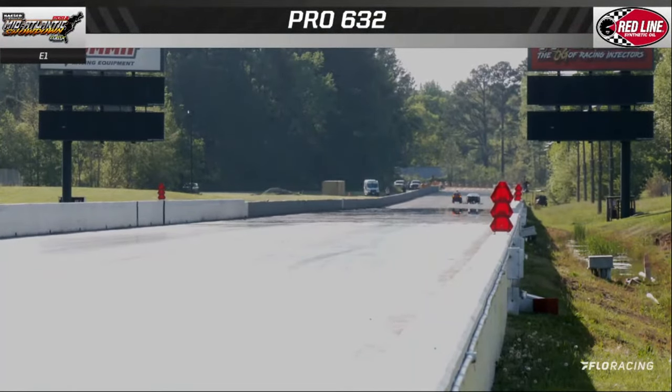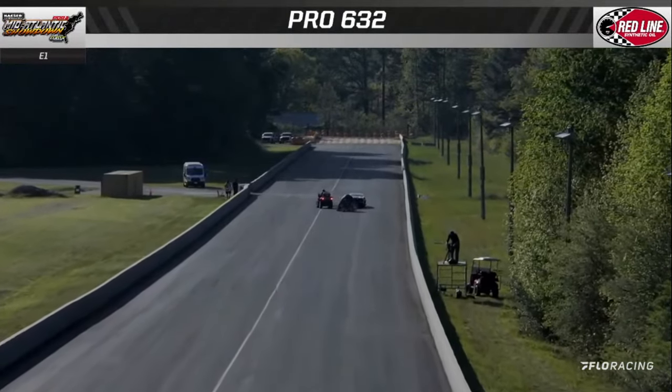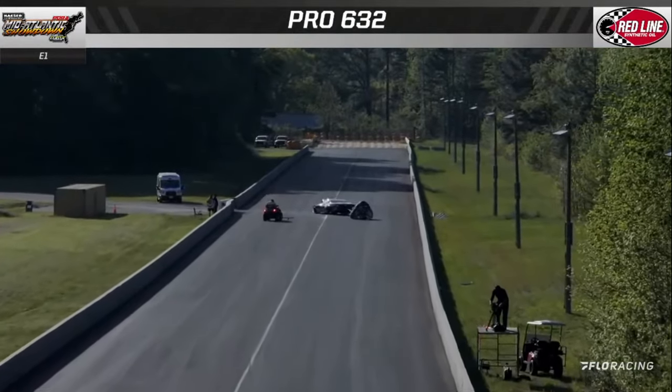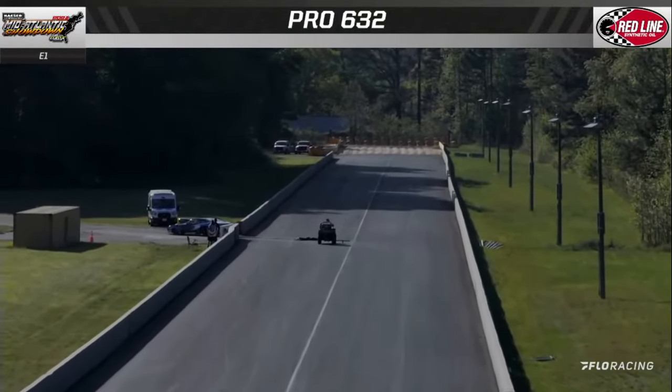Well, we just saw Doug Nickel go 4.20. Jason, that's where he qualified at. 4.20 with a 4, 4.20 with a 6. Might go into the teens here and make his best run of the weekend.